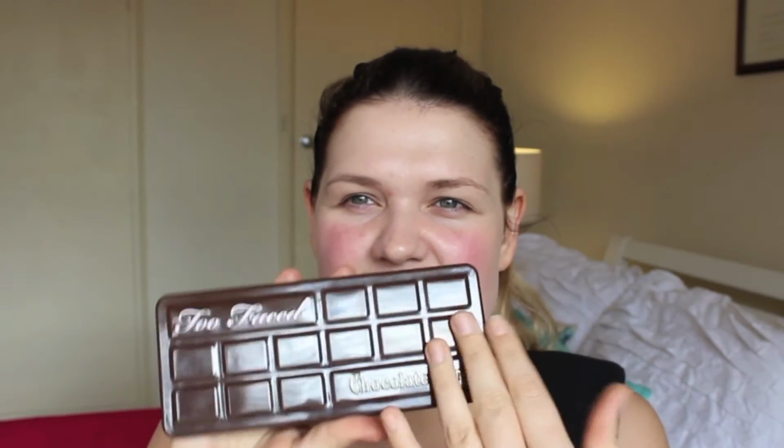It comes in quite a nice case, which is quite durable compared to the Naked One palette that I have. That is sort of like a felt case, whereas this is tin or plastic. It has 16 shades, and so it's going to be the basis of the tutorial today.